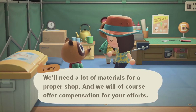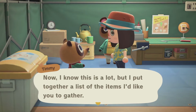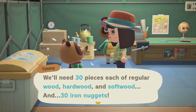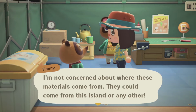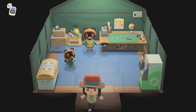We'll need a lot of materials for a proper shop, and we will, of course, offer compensation for your efforts. Okay. Thank you so much! I know this is a lot, but I put together a list of items I'd like you to gather. We'll need 30 wood, 30 of each kind of wood, and 30 iron nuggets. I'm not concerned about where these materials come from. They could come from the sand or any other. And you can gather these materials at your own pace. Once you have a set of something, come see me. Okay, not too hard at all.